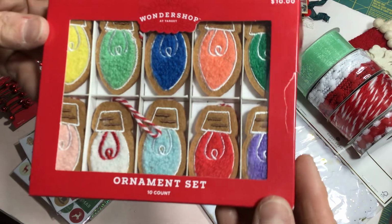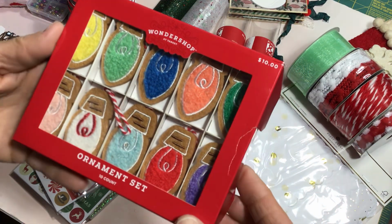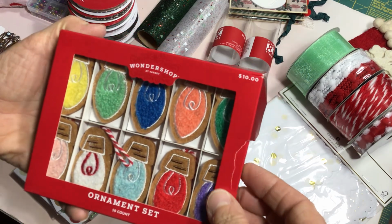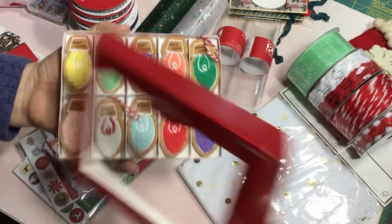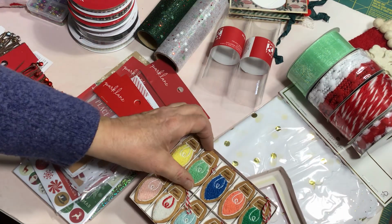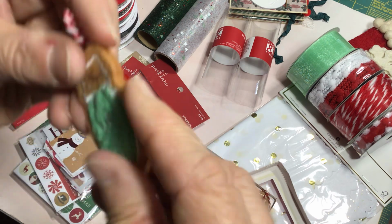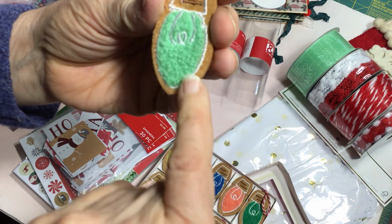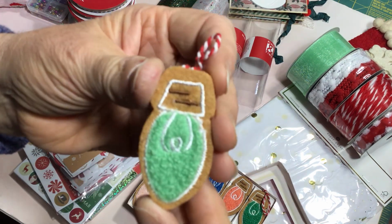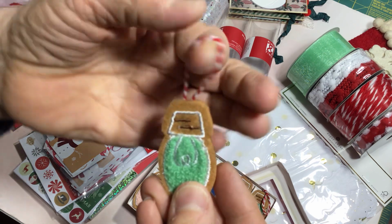It's a little boxed set of ornaments, and these are made out of felt. They were half price, so I paid $5 for these, and there's a set of 10 of them. They are this very thick type of felt, very stiff, and they have, I guess, machine embroidery on the top of them, but aren't they the cutest? And they have these cute little twine tops.